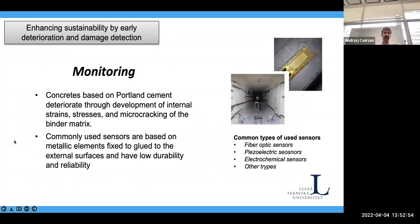And then we go to the monitoring. So like I said, one of the ways to improve sustainability is to be able to monitor concrete structures from the very beginning. So once you get the first symptoms of internal deterioration, let's say in a different way, if you can get those early warning signals very, very early in the process, you can protect your structure from deterioration, you can save lots of money, and you can increase its sustainability.